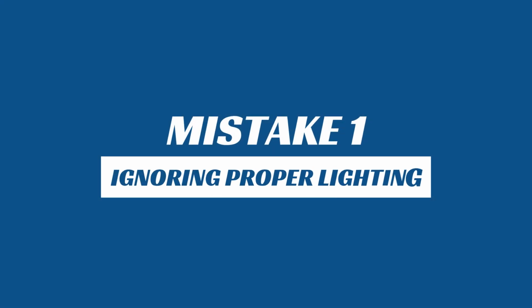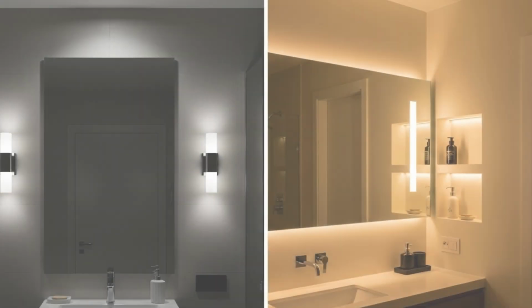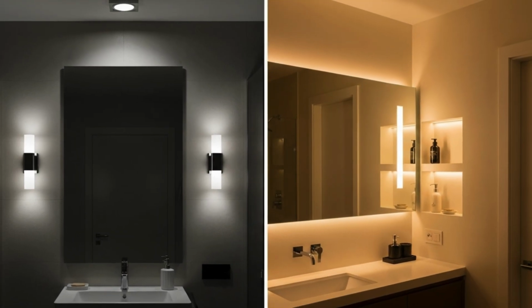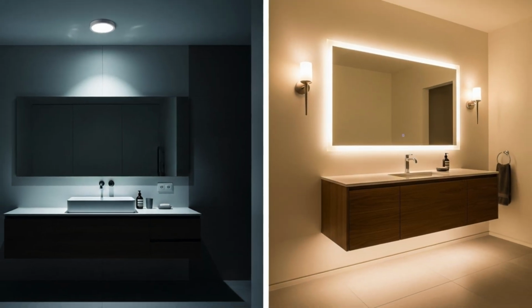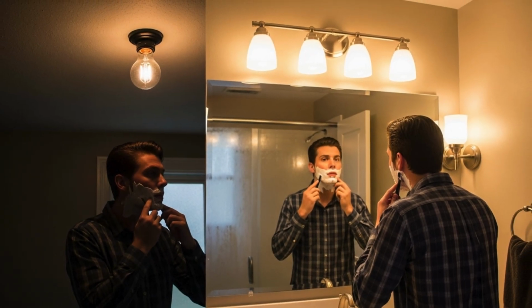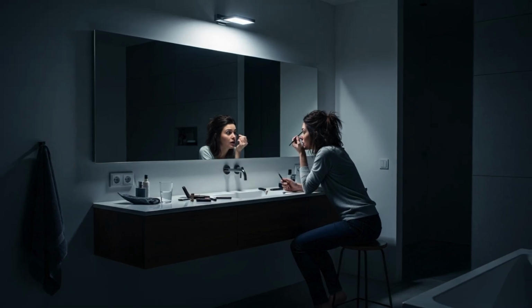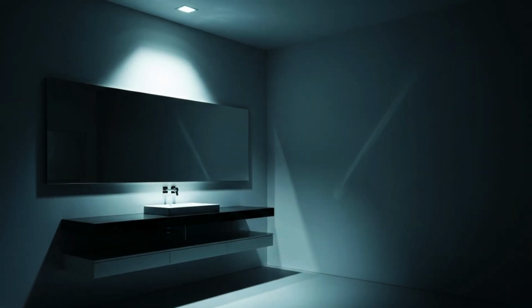Mistake 1: Ignoring proper lighting. One of the most common bathroom design mistakes is overlooking lighting. Too many people rely on a single overhead fixture, thinking it will do the job. The result? A flat, shadowy, and unflattering space where tasks like shaving, applying makeup, or even just relaxing in the evening become frustrating. Why it's a problem?